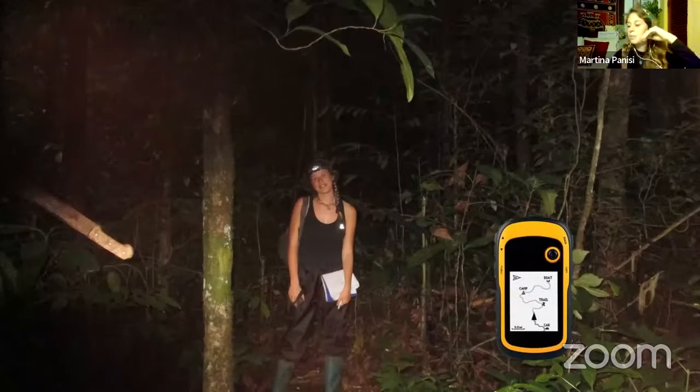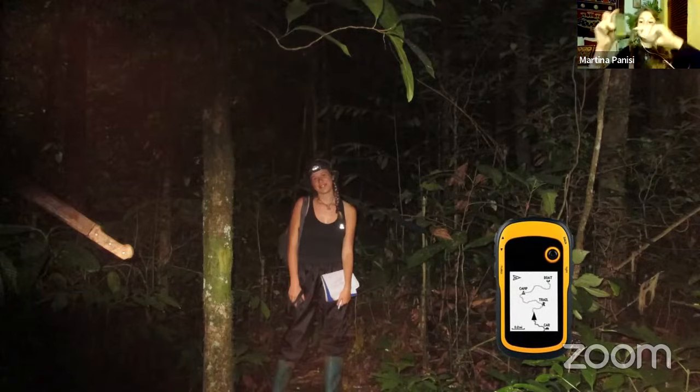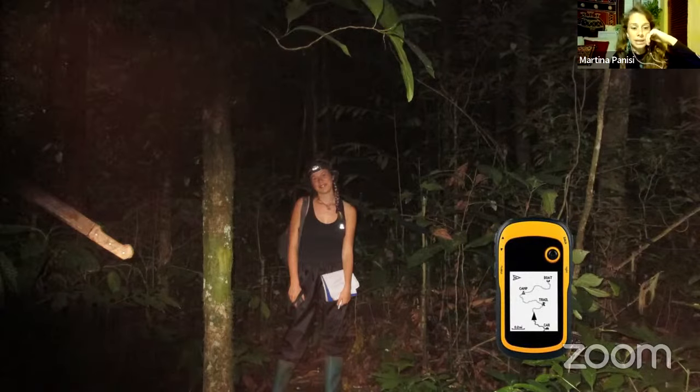And then remember to bring the GPS that allows you to understand where you are. You see, it tells you where the trail is. And if it doesn't work, because there are some areas in the forest where it will not work, you can make some marks. You see the knife here on the left. You can make some marks on the trees, so you understand where you are with your guide.